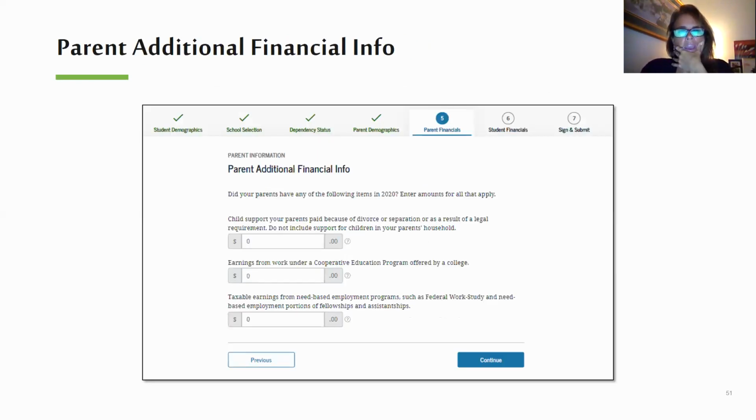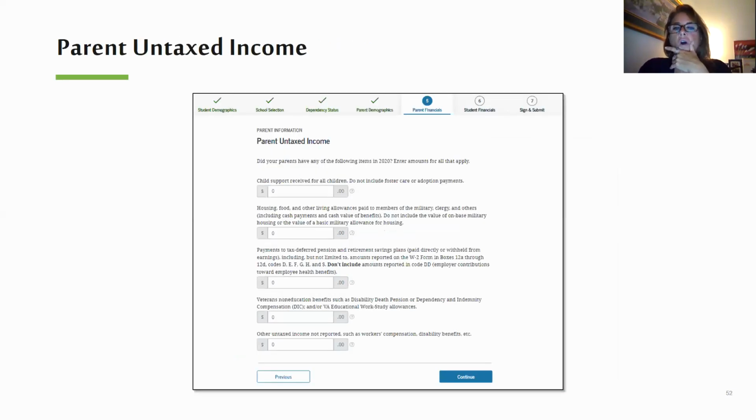So now it also wants to know, did you pay child support? Did you earn money under a cooperative education program? And these are all going to be 0, especially other than the child support possibly, but the last 2 would be if your students are already in school. So you don't have to worry about answering those. And always answer. So if you don't have an answer, be sure to always put a 0.